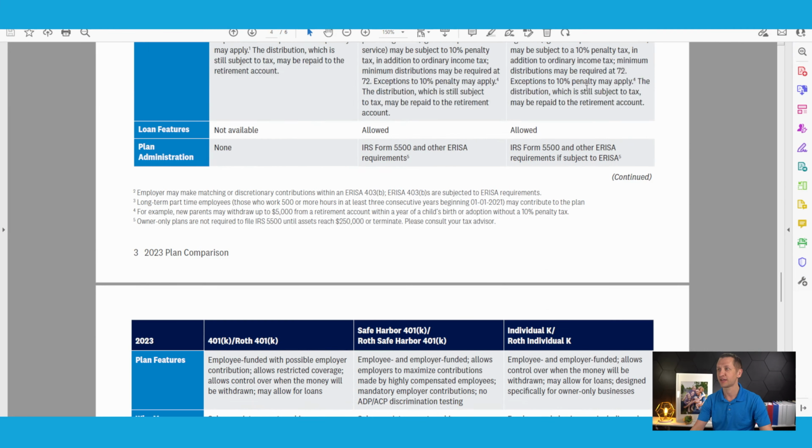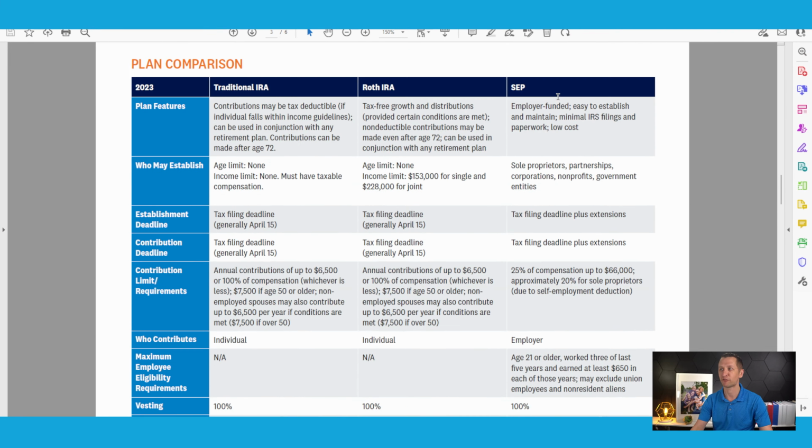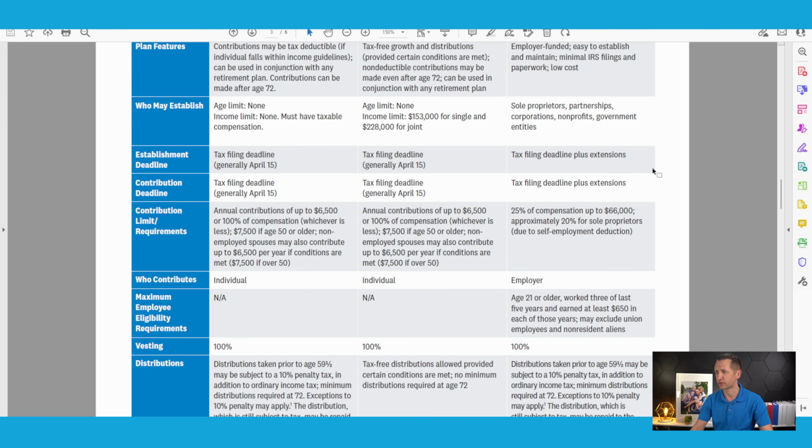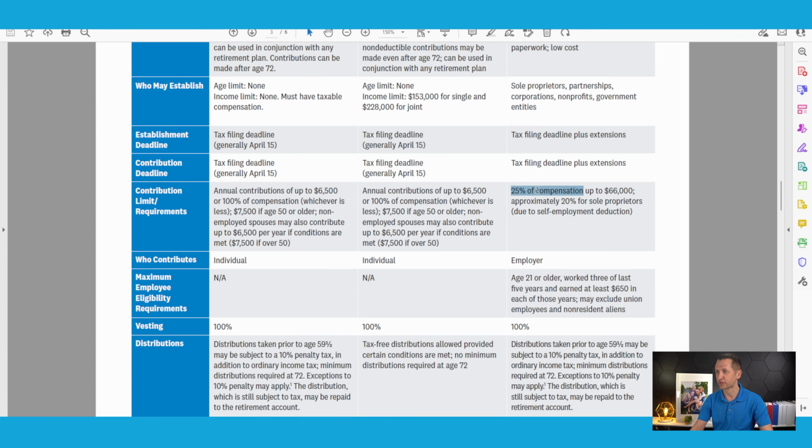But if we're looking at these two plans, the solo 401k you can only use if you don't have any full-time eligible employees. With the SEP, you can have employees, but a negative of that is that whatever percentage you contribute for yourself, you have to put in for your employees as well. So let me see if it actually outlines it right here. It's saying up to 25% of compensation, up to $66,000.